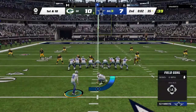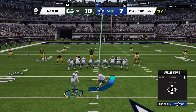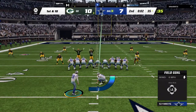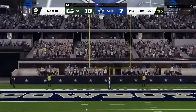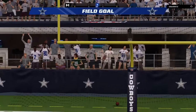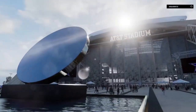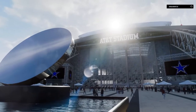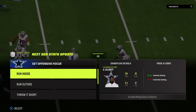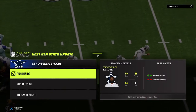So with 2 ticks left here in the half, on is the field goal unit. From the left hash, this will be a 52-yard attempt. The kick by Maher is good, and that will do it for this first half. So we've hit intermission. It's halftime. This is the NFL, and it's a presentation of EA Sports.